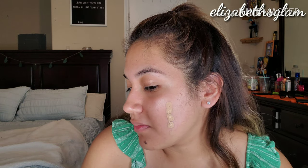So I'm gonna be using this beauty blender that is not wet. I'm just gonna apply it directly. Oh my god, sometimes I forget to use primer, but this feels totally weird. Oh. I feel like this is my shade.